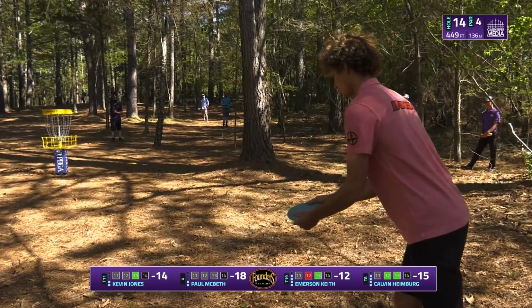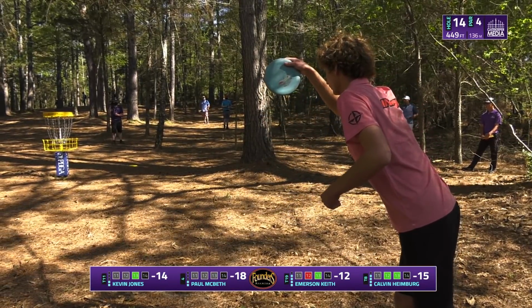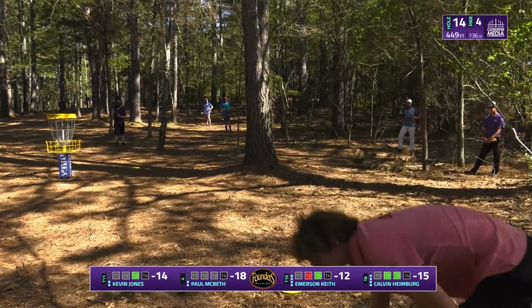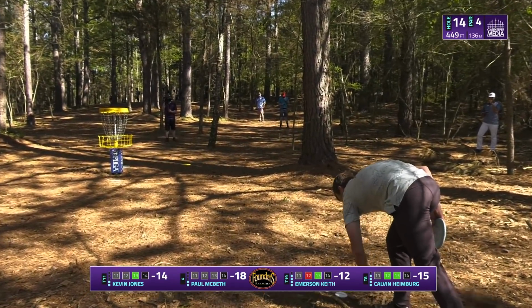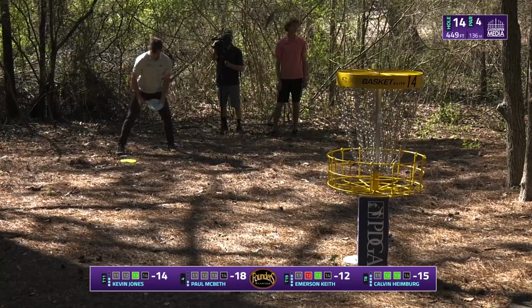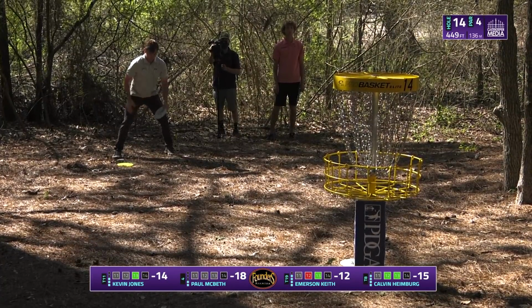This is a 25, 30 footer for Calvin for his par. And he's going to splash out right side. Yeah, he pulled that off to the right, which these baskets don't like. The chains are a little thicker, or the chain link may be a little larger, and I've noticed the same thing. They just don't quite grab that outside putt.